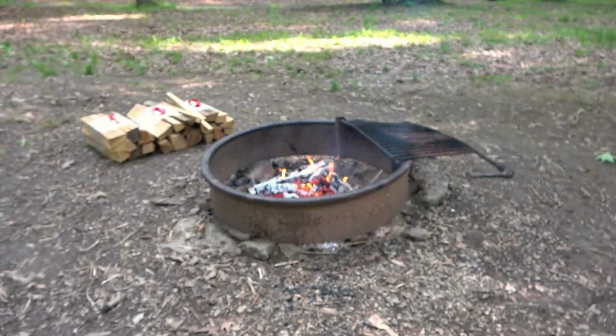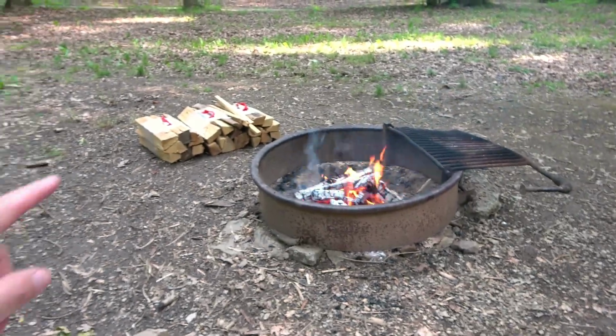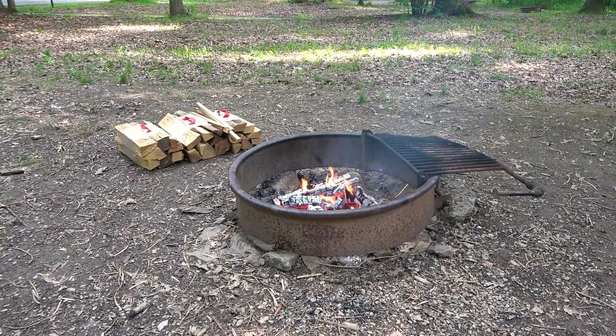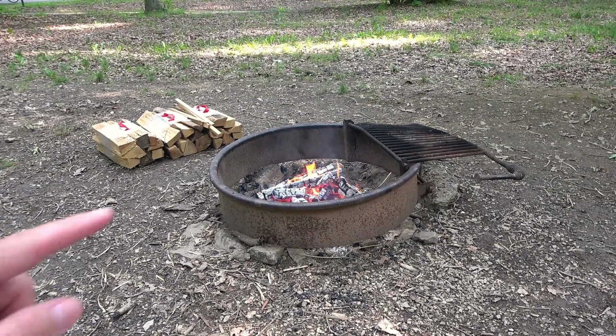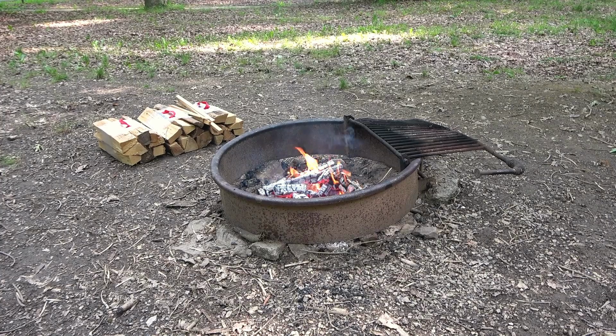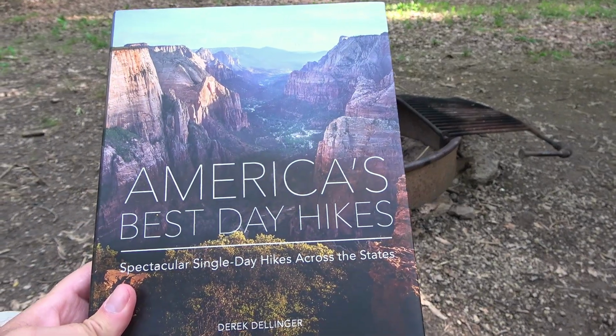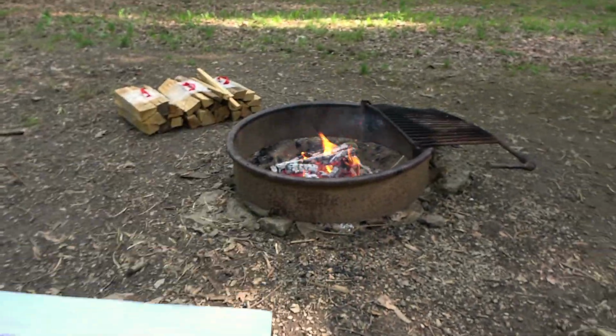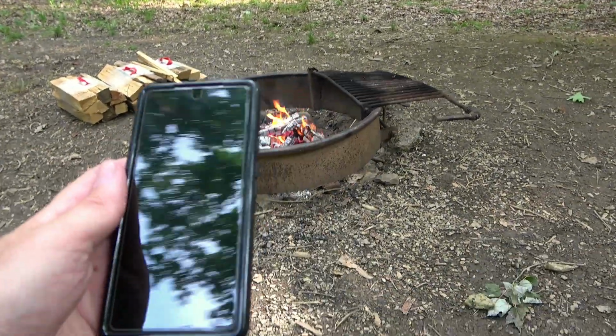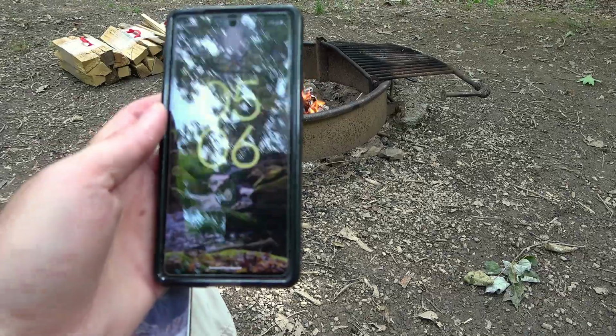Now it's time to enjoy some quiet time by the fire. Got plenty of firewood for later tonight. And I have some of that color magic stuff that someone said colors the flames. Checking a book here. I forget where I got this book from. I believe it was a gift. But yeah, we got plenty of time. It's just almost about 5 o'clock.